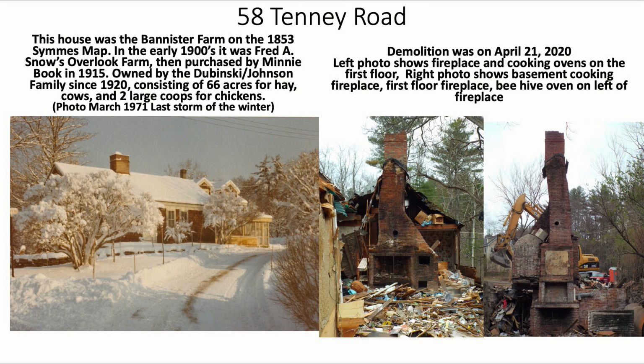In the early 1900s, it was Fred A. Snow's Overlook Farm, then purchased by Minnie Book in 1915. It was owned by the Dubinsky Johnson family since 1920 and consisted of 66 acres for hay, cows, and it had 2 large coops for chickens. This photo was taken in March of 1971. The demolition of this property was on April 21st, 2020.